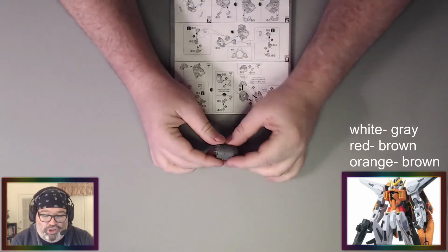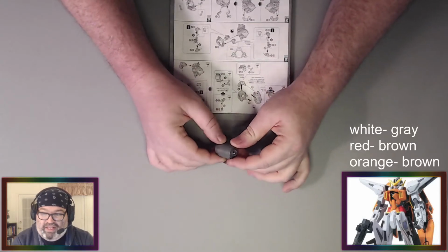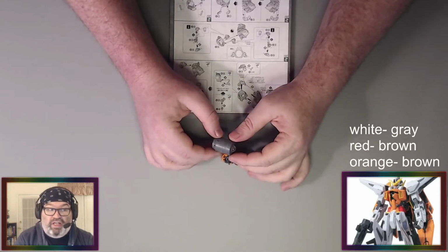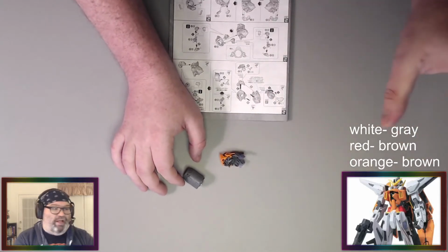So we did the GN unit that goes inside this thing. We do not have the LED for it, which we could get one if we wanted. I don't want, so we didn't get. But that's going to go in here. Okay, so small. I like this. I think this looks okay.